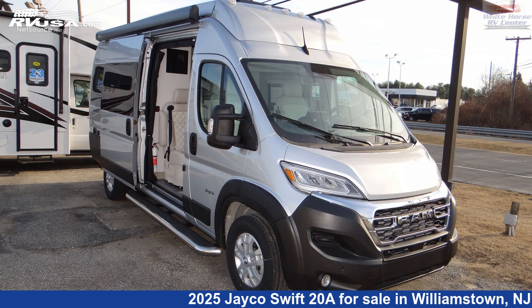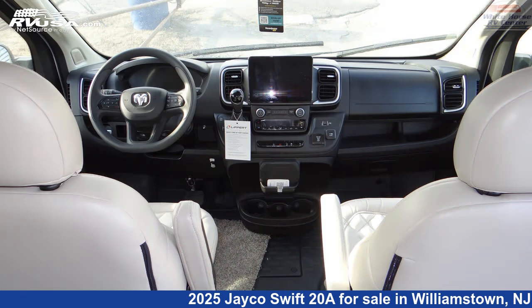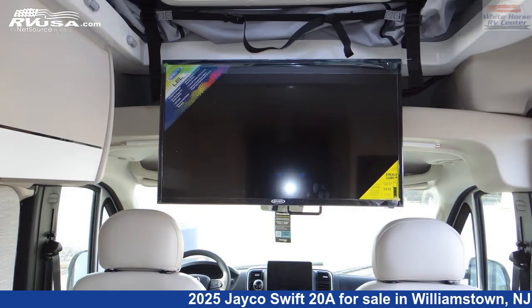This 2025 Jayco Swift 20A is a Class B RV. It is located in Williamstown, New Jersey, 08094 and is offered for sale by Whitehorse RV Center.